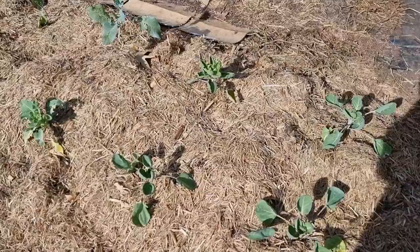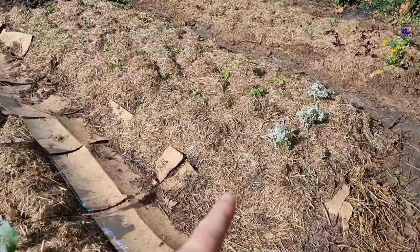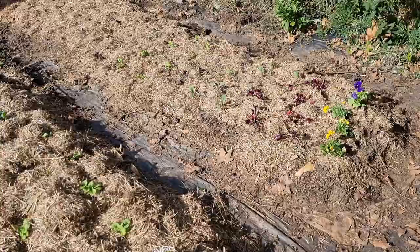Do you remember last Friday I showed you the brassicas growing in this bed, which I'll now call bed one? And then in bed two, I planted out this section full of some beautiful pollinator flowers like the alyssum, some annual flowers, and then a big patch of peas. Well, I actually got a third bed finished a few days ago, which I will call bed three.